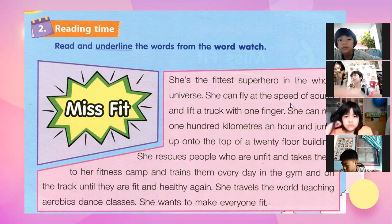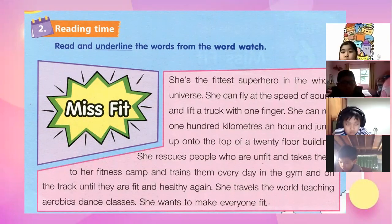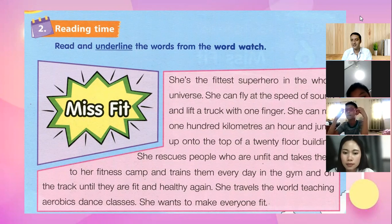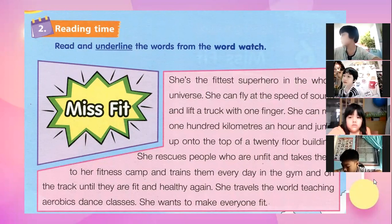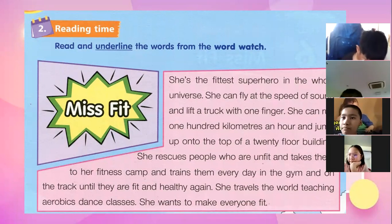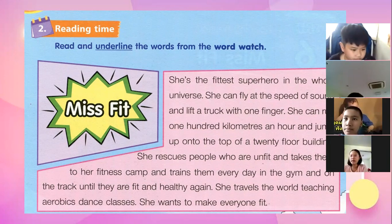Okay, so you have to do practice, so it will be easy for you again. Okay, another student, teacher. Me, please. Arthur, read this story, please. Don't be shy. Arthur, can I see your friend? Okay, next is Mangon. Mangon, open your camera, please, and read this story, please.